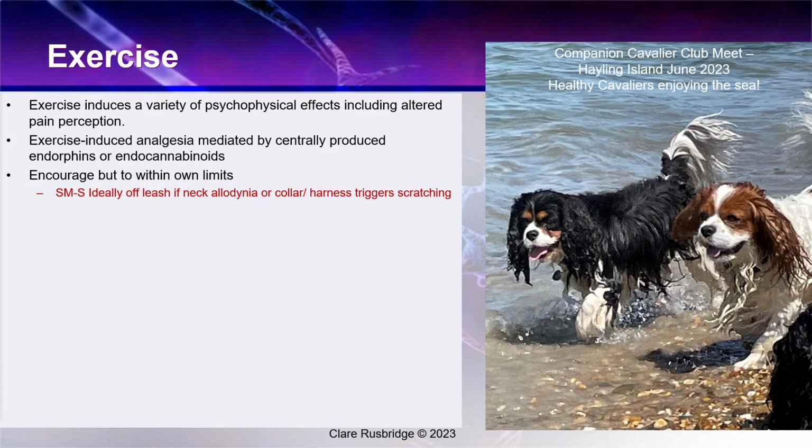Now, this is where it can get a bit tricky, because with Syringomyelia that is symptomatic or severe or scratching Syringomyelia, where they have a fictive scratch, and if you don't know what that means, there are some other videos on that, then ideally they should be exercised off leash or without their collar if the rubbing of their collar is likely to stimulate that scratching action. And it can be really limiting to a dog's ability to walk if their collar stimulates that fictive or phantom scratching action. Now, of course, this is easier said than done.